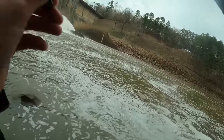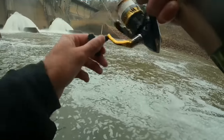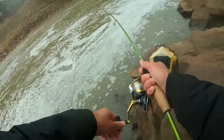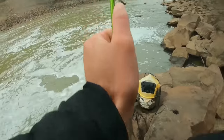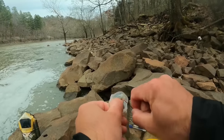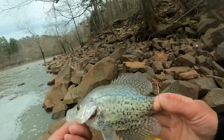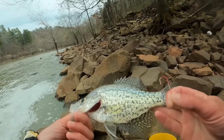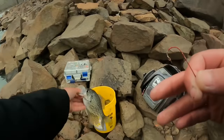There we go. That's a decent one. That's a decent fish. Stay on there. He pulled that thing straight down. Looks like another nice black crappie. Stay on there. Up on the bank. Another nice keeper black crappie way out there on the minnow. He was not playing around with it either. He's got some thick sides on him too. I mean, that's our favorite size fish to eat right there. Beautiful fish.